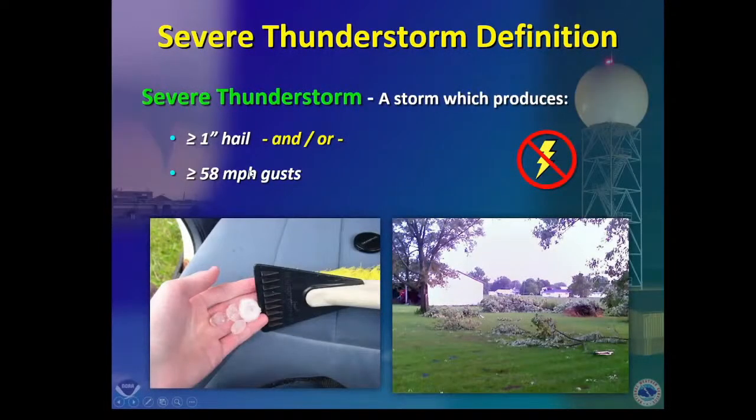In terms of severe weather definitions, there are set criteria for these things, and that is very important to understand. There is a severe thunderstorm criteria. When that warning or watch is issued, we are looking for 1 inch hail in diameter, about the size of a quarter, or 58 mile per hour wind gusts. That is generally what's accepted to produce damaging winds in terms of downed trees, downed power lines, things of that nature.